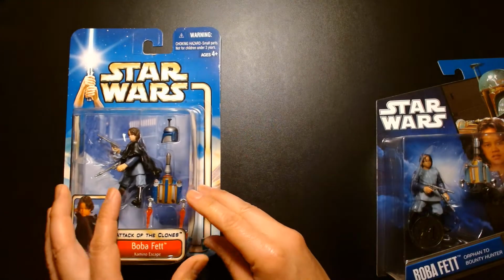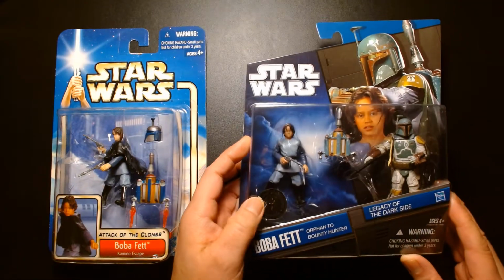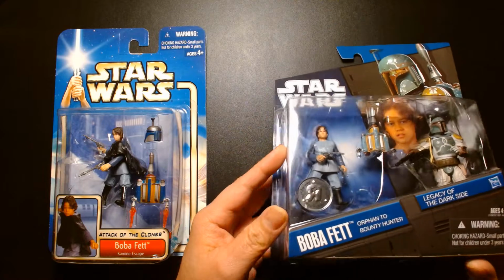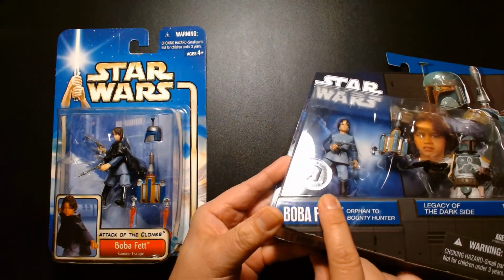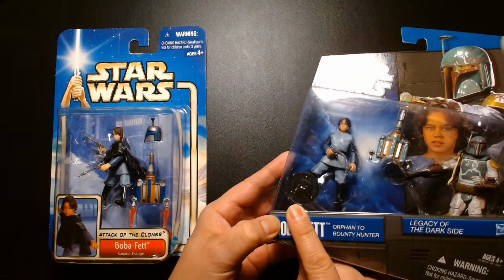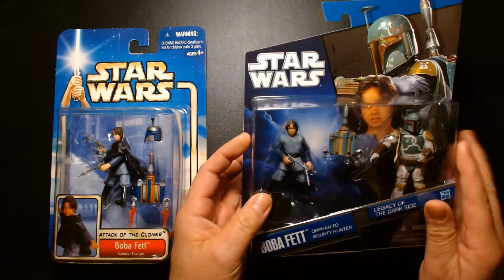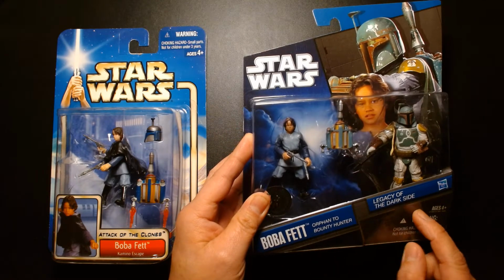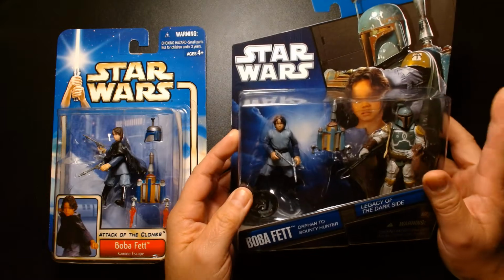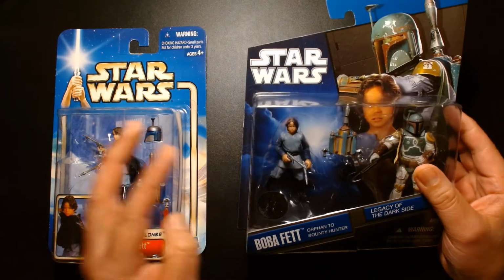So moving forward, we're going to take a look at another Kid Boba figure. This belongs to a Toys R Us exclusive 2-pack. You can see the Toys R Us stamp right here. Toys R Us exclusive, and we have Boba Fett, From Orphan to Bounty Hunter, Legacy of the Dark Side. This 2-pack gives us two versions of Boba Fett. We have Kid Boba, and then we have Adult Boba.